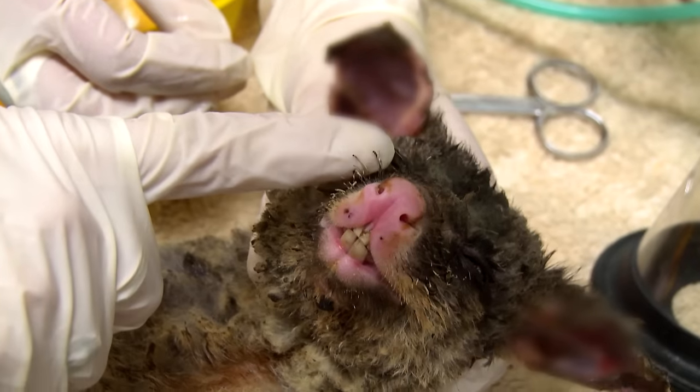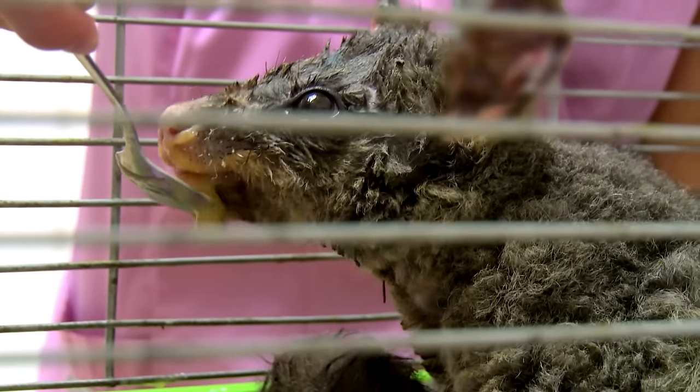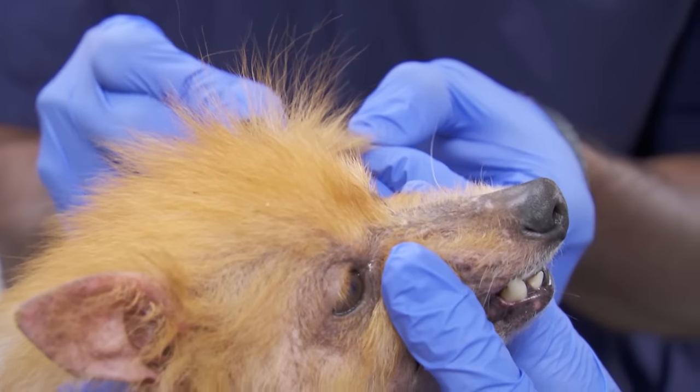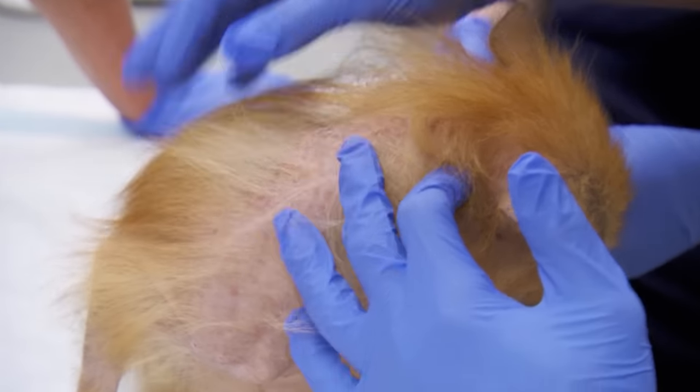Those burns look pretty nasty, and I think if we don't get onto them quickly, they're going to get infected, and that's not going to be good news for her at all. I never understand how people can be cruel to animals. You can see right through to her skin, and you shouldn't really be able to do that at all.